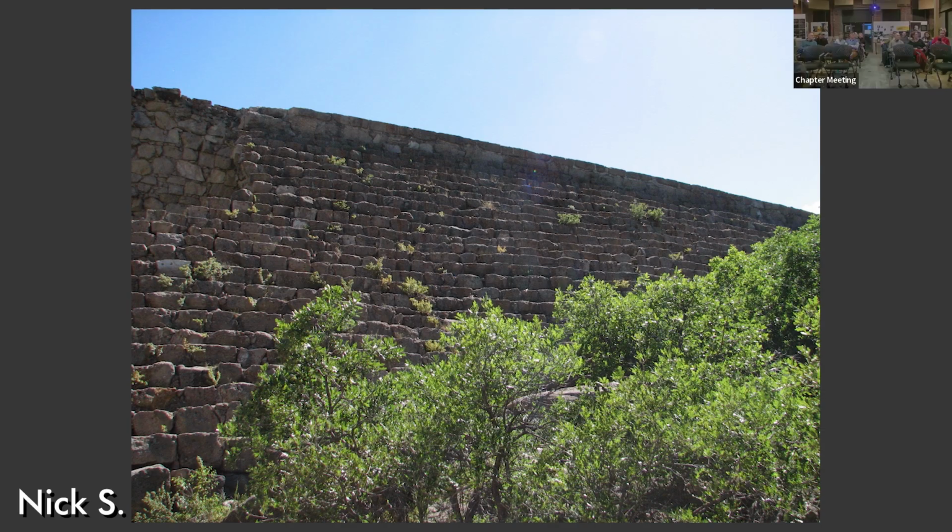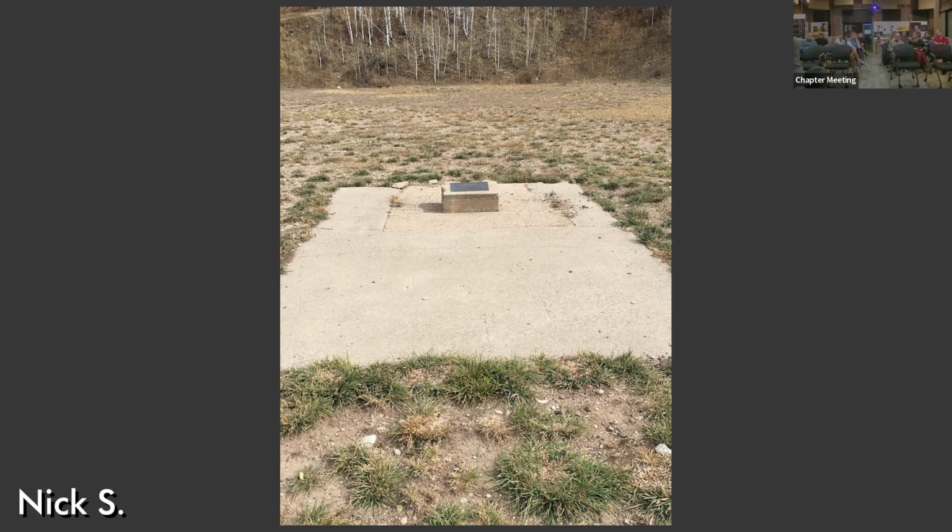So remember, the assignment was interesting architecture. My stuff leans toward interesting over architecture, but this is what's left of the Castlewood Canyon Dam, near Franktown. It's about 600 feet long and 70 feet high from the reservoir floor, 8 feet wide at the crest, 50 feet at the base. It failed in 1933, releasing about 1.7 billion gallons of water. It flooded the whole area where my house is, and the city of Denver, about 15 feet of water.